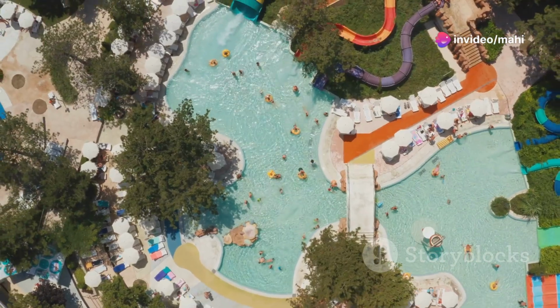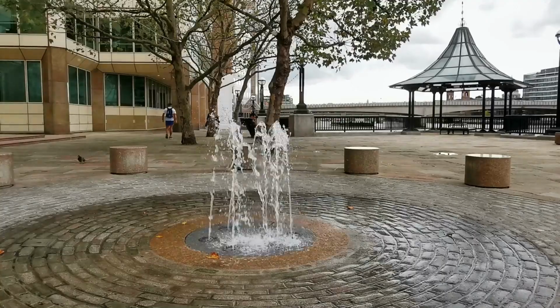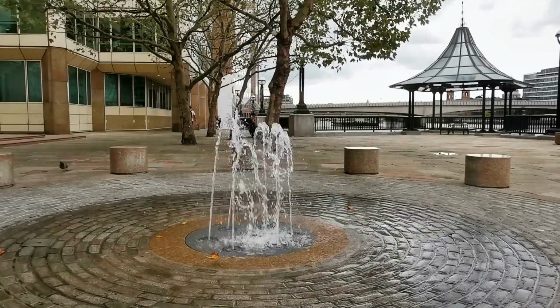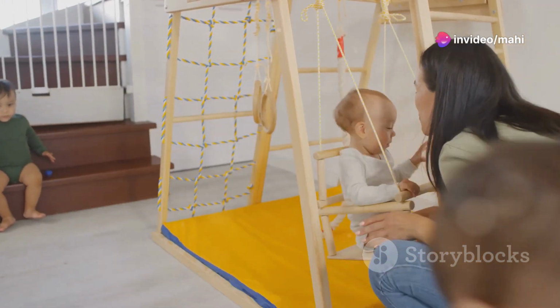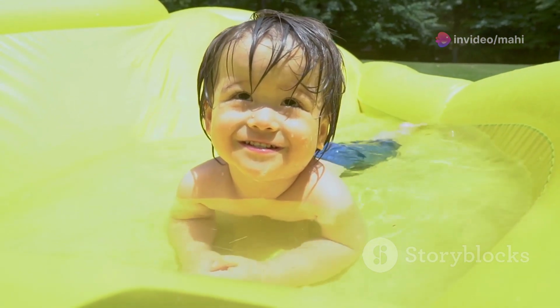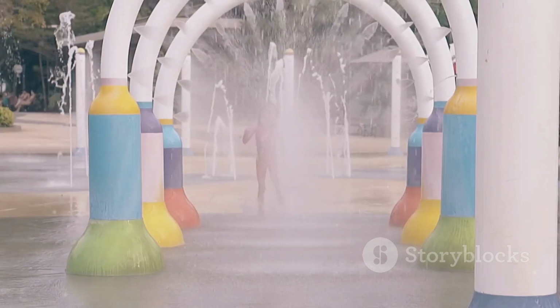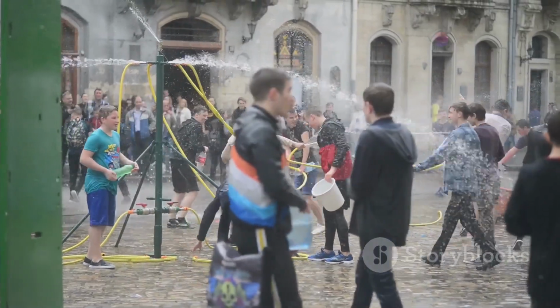These aquatic wonderlands are more than just concrete and water. They are thoughtfully crafted spaces where imagination runs wild. For decades, we've understood the vital need for safe, engaging playgrounds. Now that same energy and innovation are being poured into the world of water play. Aquatix is at the forefront of this movement, transforming ordinary spaces into extraordinary aquatic adventures.